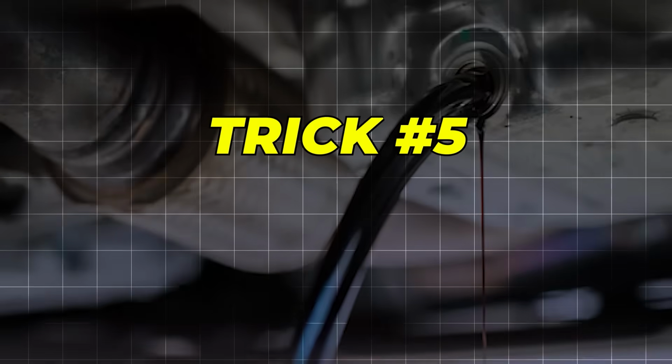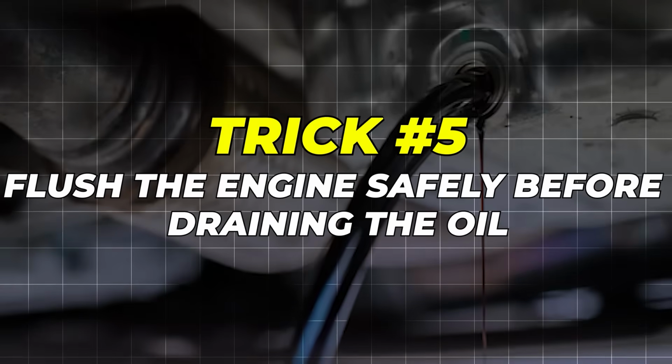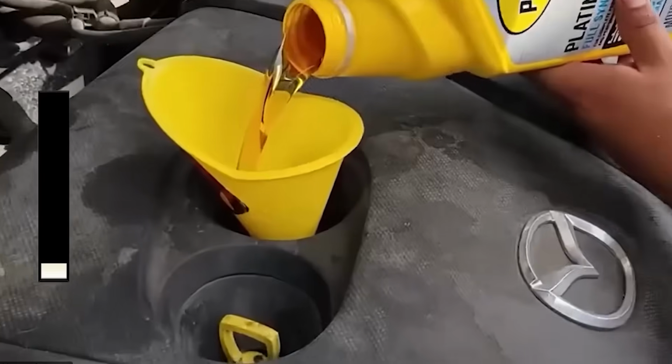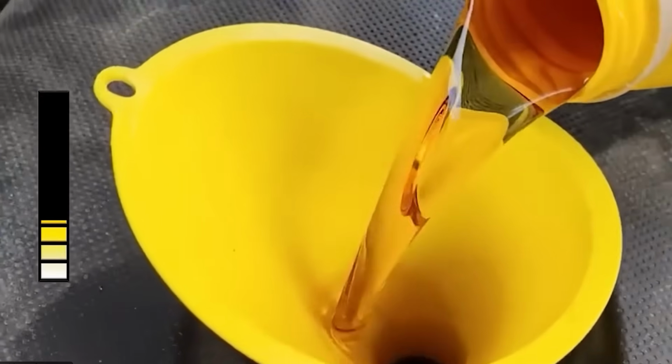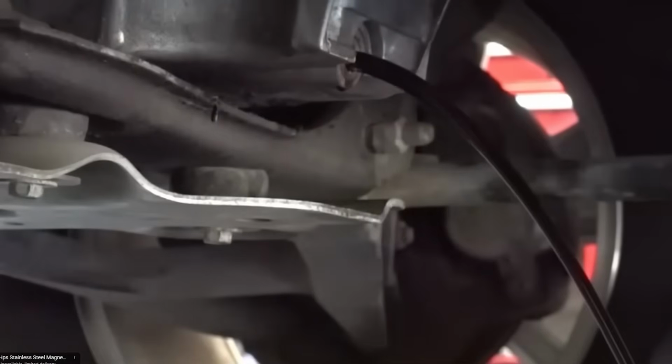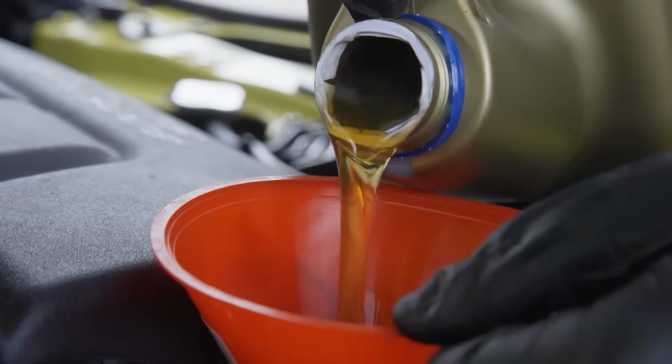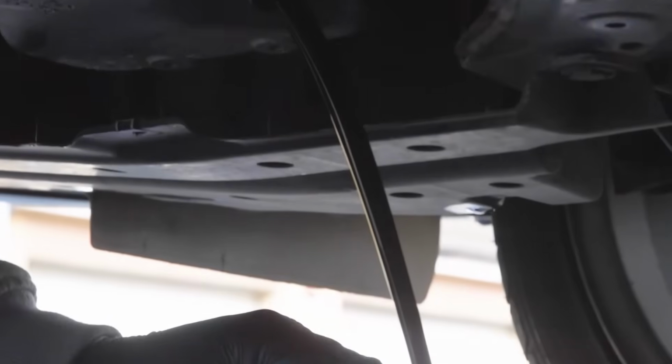Trick number 5. Flush the engine safely before draining the oil. Instead of just draining the oil, you can do a safe pre-flush to remove stubborn sludge and varnish. One simple method is to add half a quart of fresh oil right before draining. In this way, the cleaner oil mixes with the dirty oil and helps flush more contaminants out.